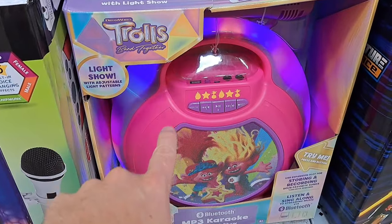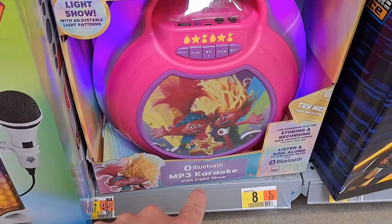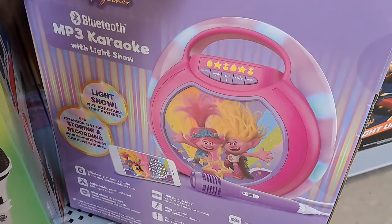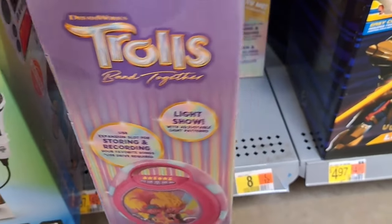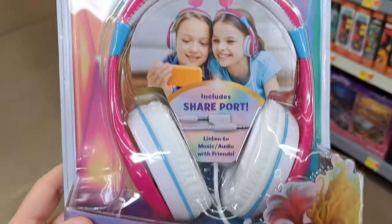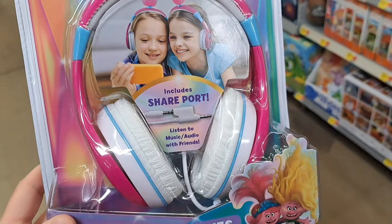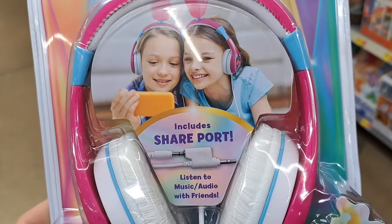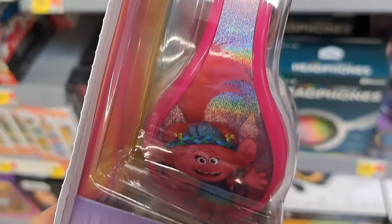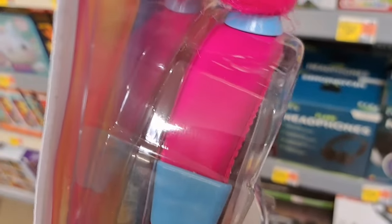Check this out. Got this bigger karaoke with light show, MP3 karaoke. Super cool. Check it out at your Walmart. Got these Trolls headphones with the little troll hair up top. Super cool. Super fun. Check it out. Here's what the side looks like with Poppy. Pretty cool.